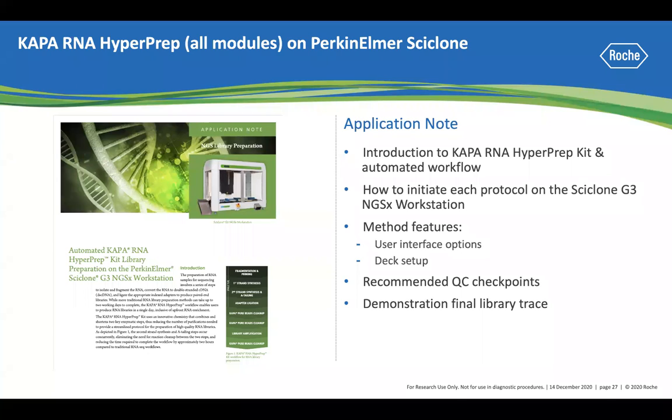This method was developed collaboratively between PerkinElmer and Roche. So if you have any questions on the method or its features specifically, please feel free to contact us or your PerkinElmer representatives. And lastly, this method is owned and distributed by PerkinElmer. So if you would like to gain access to it, make sure to reach out to your PerkinElmer representatives.